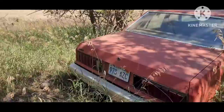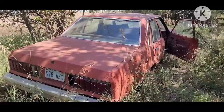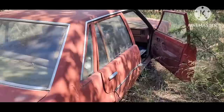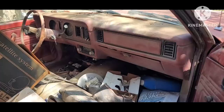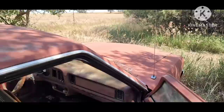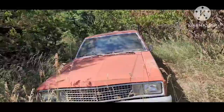We bought the old thing from an aged gentleman, and it was in excellent, excellent cosmetic shape. Still almost looked new except for a few dings. And we drove it around, seemed to run and drive fine, and had a little 2.3 four-cylinder that was the Pinto engine. And I think Ford's engineers, they had the idea they were going to make an economy car, but that little 2.3 just was not enough to move that Fairmont.